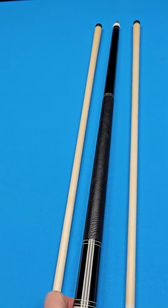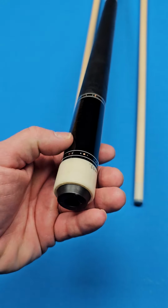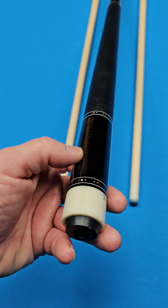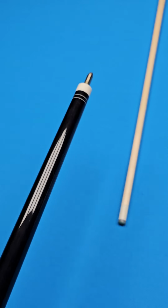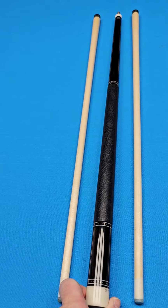Very clean, no apologies. Like I said, I showed you a couple of just minor marks. These aren't dents or dings, by the way. I'm looking at stuff that could happen with a night of play. No markings there. The finish looks nice, clean, and crisp.